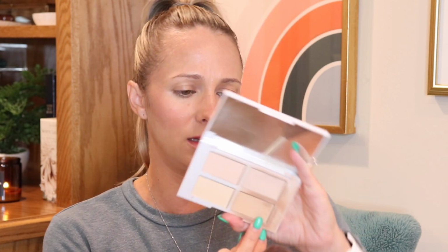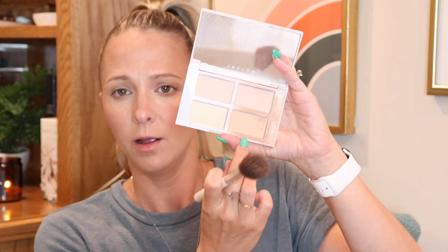Anyway, I really like their brand, and I trust them. I'm gonna take the Jaclyn Hill brightening and setting palette, and I always use the light banana. Is that light banana? I think it's light banana right here. I take this just on a brush, and this makes your skin so poreless. It's like the one not clean thing I can't get rid of because it's just so good.